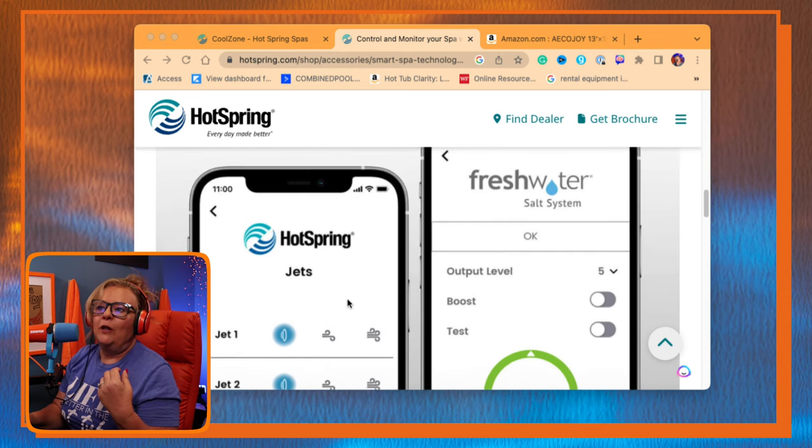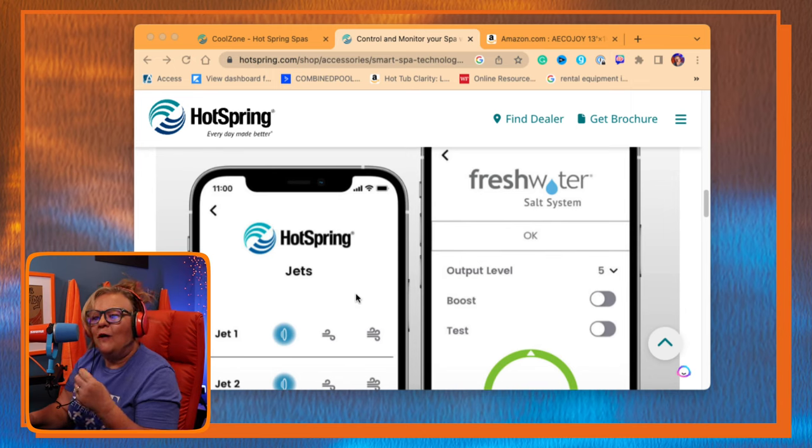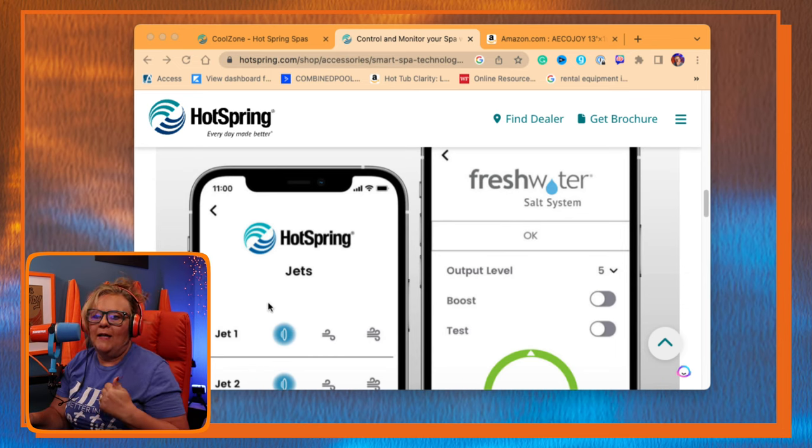These smart controls are a really good way to do it. You can just manually go out and do it, but if you have it on your phone, it makes it really convenient. That's just one of the cool things that Hot Springs does, and Caldera has that as well. I think Jacuzzi and Sundance have something like this as well. But it's something you can do to help you keep that temperature down.